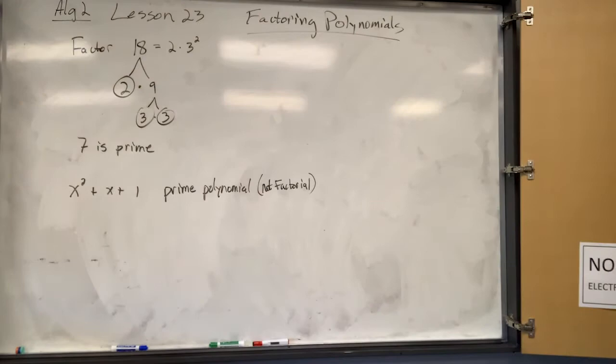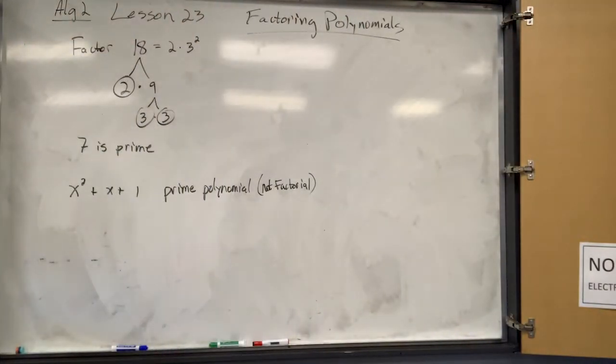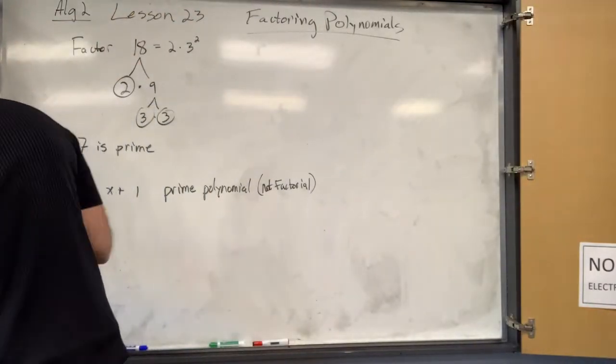I'm going to write these down on this board because I want it to be a permanent fixture of the class. Steps to factoring. What's the first thing? Do you guys remember the first thing you always look for when you're factoring a polynomial? You guys remember that? Should I give you an example? Let's see what your gut tells you.